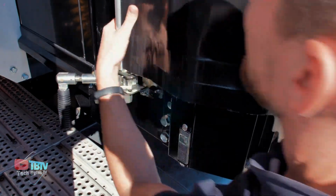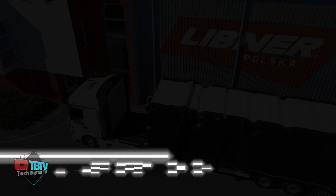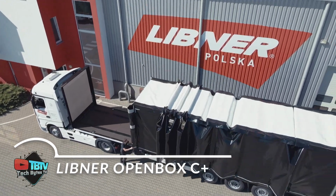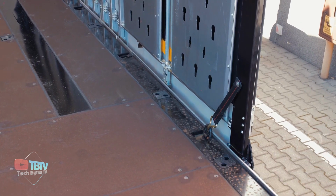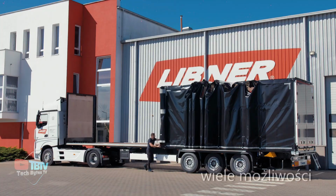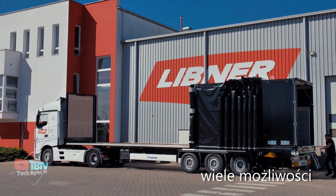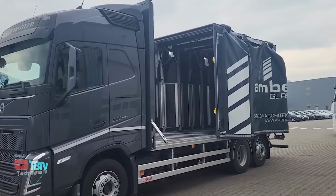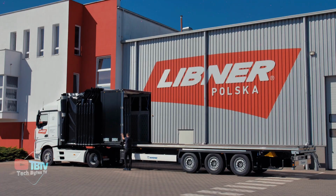It's time to see today's last invention. Are you ready to see this incredible masterpiece? The open box C+ body, one of the most innovative truck modifications, stands out as Europe's first retractable sliding curtain that has successfully passed the rigorous EN 12642 XL code load security tests. It's also approved for beverage transport, adding an extra layer of versatility to this innovative product.